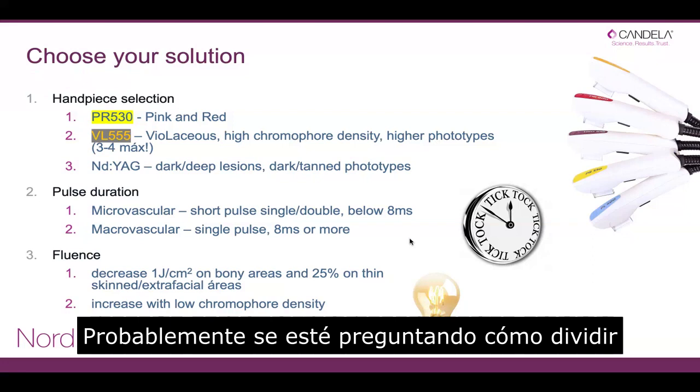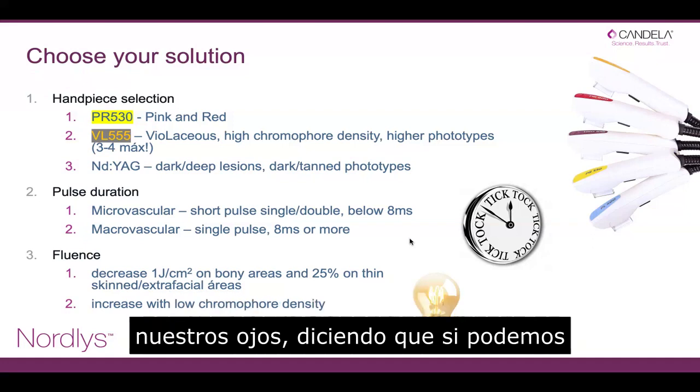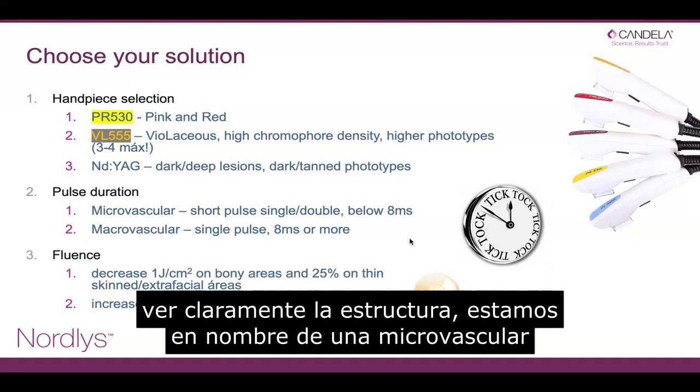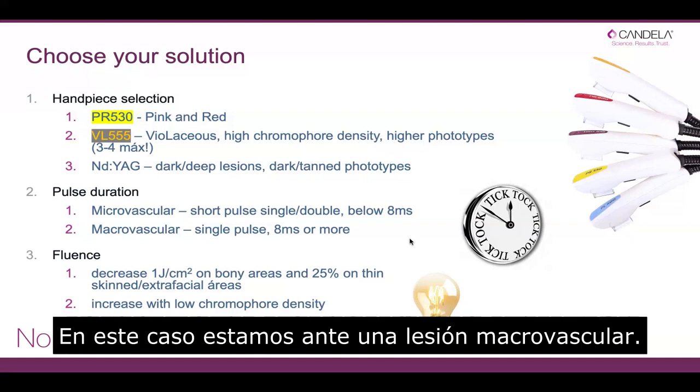Probably you are asking how to divide a microvascular from a macrovascular, and basically we divide them with our eyes. If we can clearly see the structure, we are dealing with a macrovascular one. If we can't individualize the vessels in the structure, in this case we are facing a microvascular lesion.